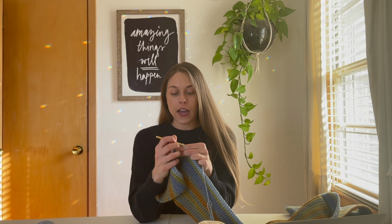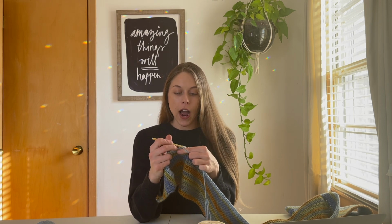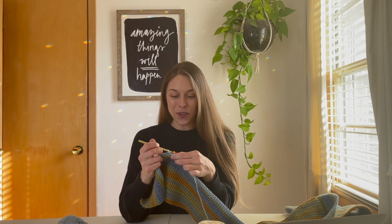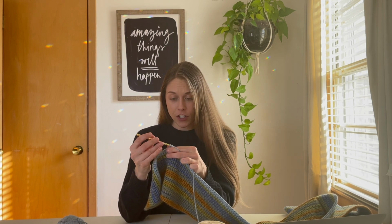Also, with that being said, I wanted to learn how to weave in my ends as I go, because I didn't want to have a project where I had 1,000,001 little tie-offs. So that was something I had to learn. That was so nice. Weaving in ends is amazing compared to doing it after your project.